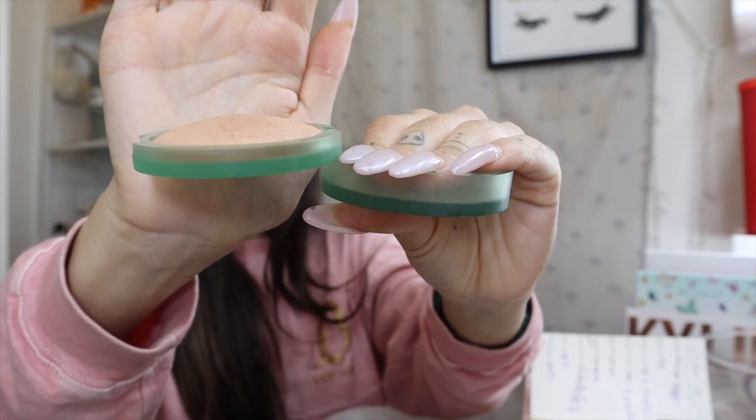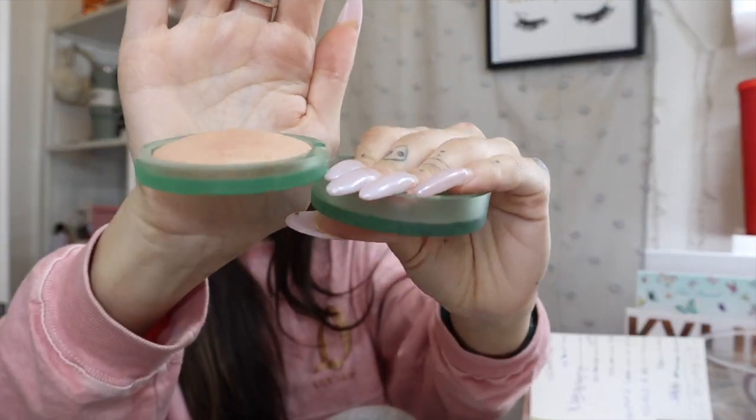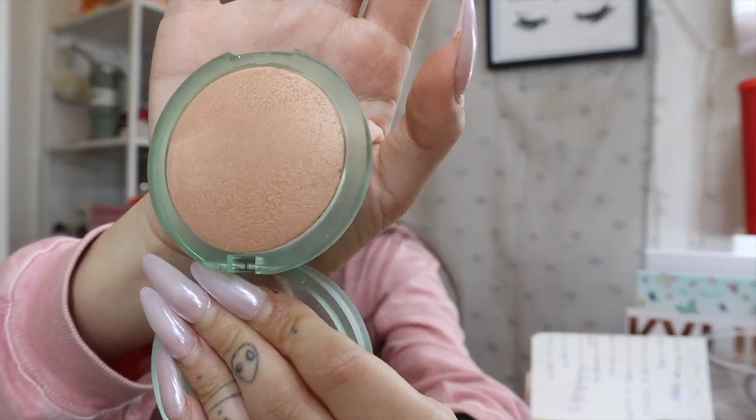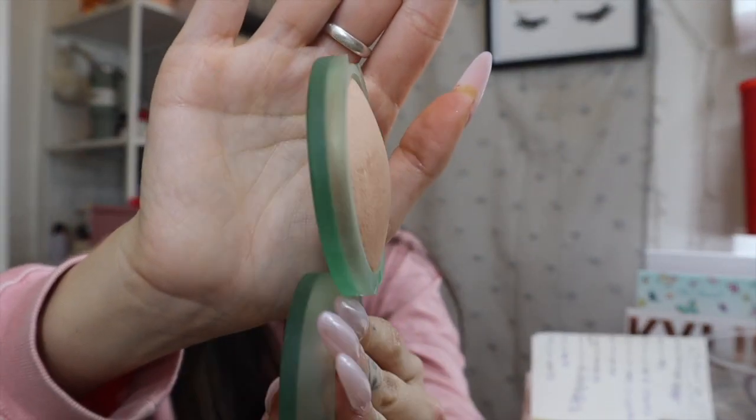For my Kosas bronzer, I have used this a total of 9 times, and the dome is pretty much flat on this one. I mean, there's like a little hump, if you will, or bump, still there, but you know, the dome is going down, and I'm really excited. This is in the light shade. Did I say how many times I use this? Yeah, I think I did.